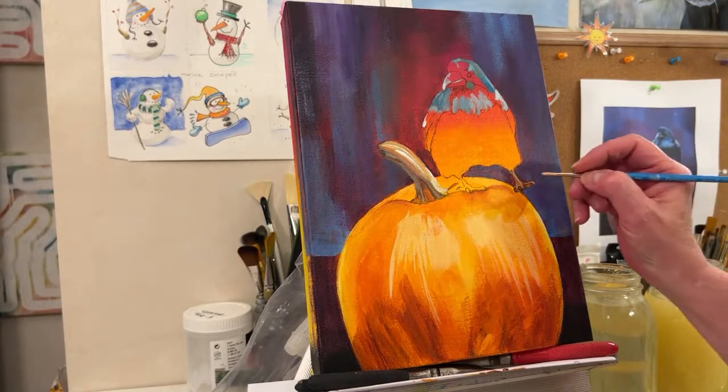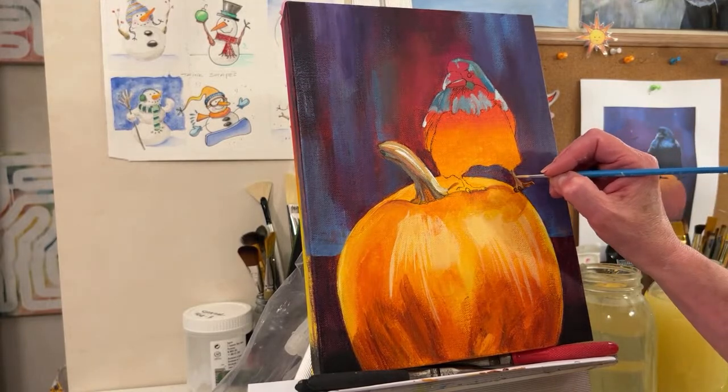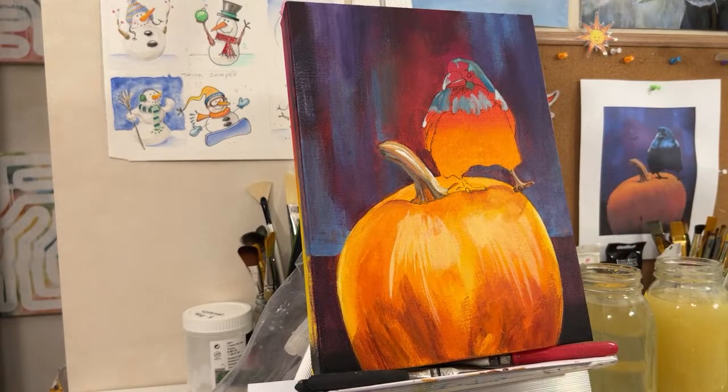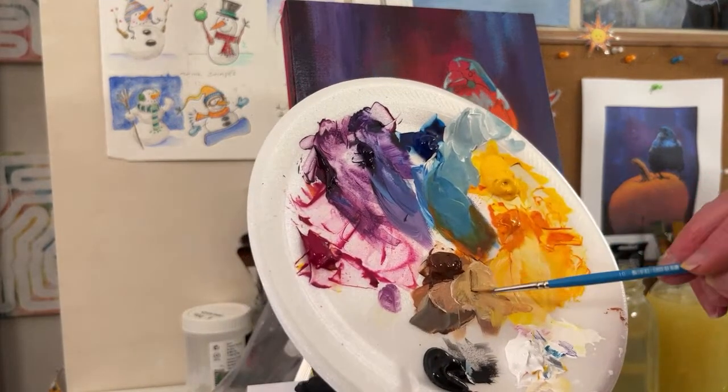A little soon to put it in, but I don't want to forget it. Can't forget his little toenail. So I'm going to continue that. It looks funny, but people aren't going to focus too much on that foot, leg.